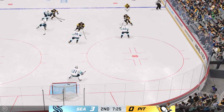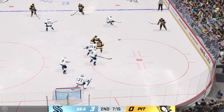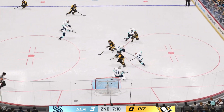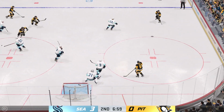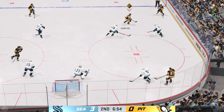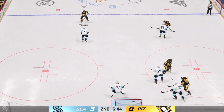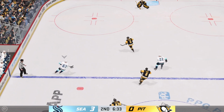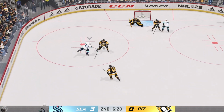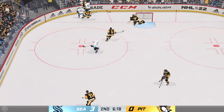Gains the zone on the left wing. Pittsburgh's got it now. Here's a shot. Quick pass to Gensel. And now he passes up to Crosby. Back to the blue line. From the blue line, they take control of it. Puck picked up by Geeky. Here's a chance. And there's a blocker stopped by Chari.